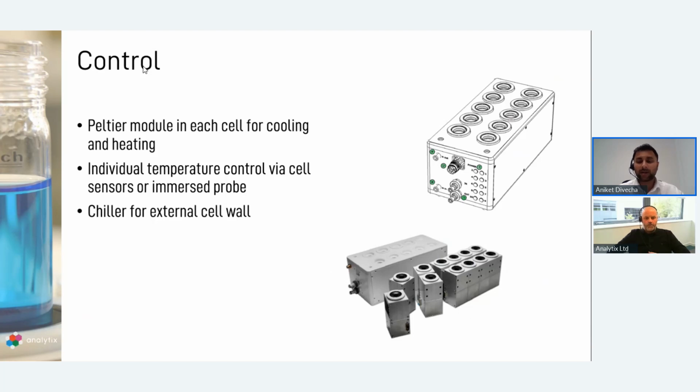There is also a chiller accessory, which controls the Peltier cooling side of things. It's an external chiller, which is just kept on the floor right next to the system. And there's also an opportunity for purging as well, if you wanted to do condensation-type reactions.